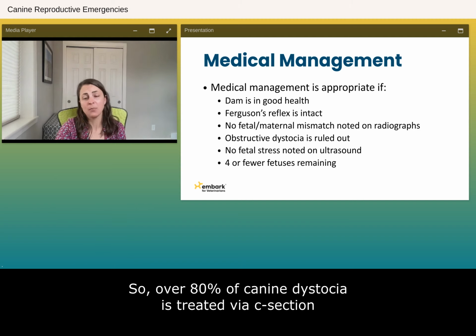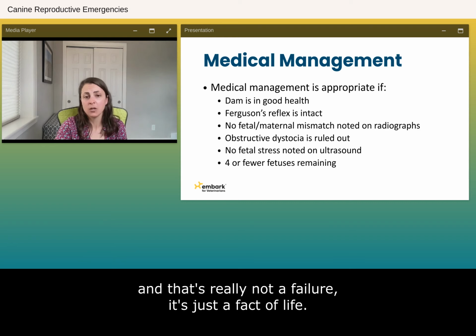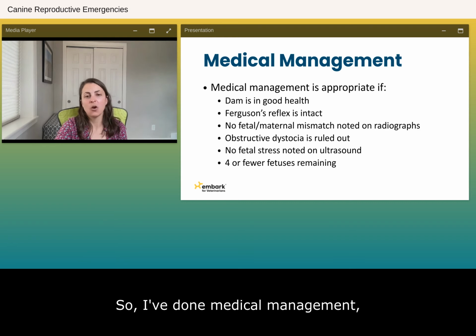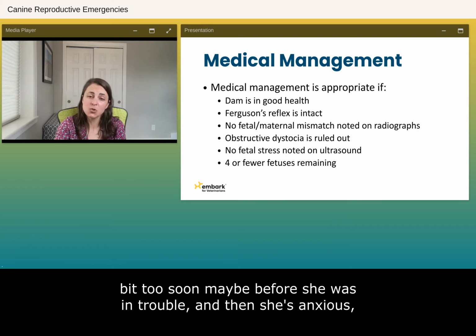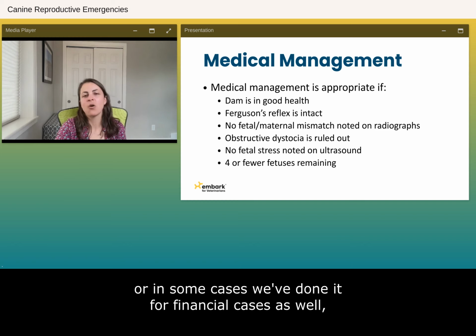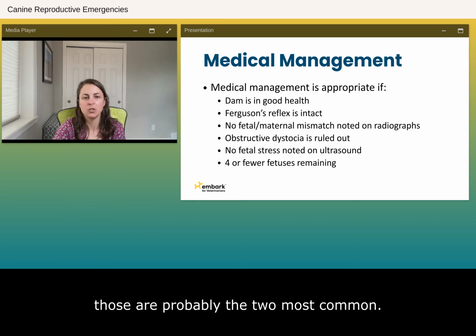So over 80% of canine dystocia is treated via C-section, and that's really not a failure, it's just a fact of life. So I've done medical management if somebody brings the bitch in maybe a little bit too soon, maybe before she was in trouble. And then she's anxious, you know, we kind of have to do something, or in some cases we've done it for financial cases as well. Those are probably the two most common.